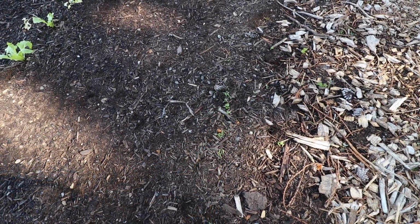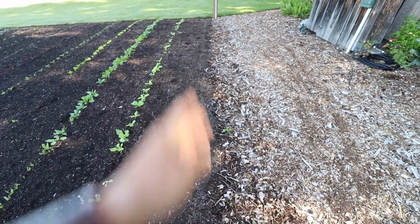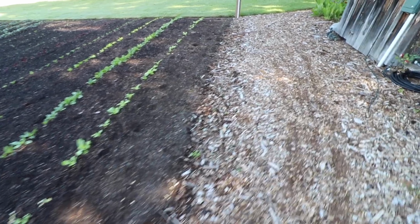And then, I don't know if you can see it. Kind of see it right here. That is his row of curly parsley. He loves planting parsley on this edge. Makes a really nice edge.